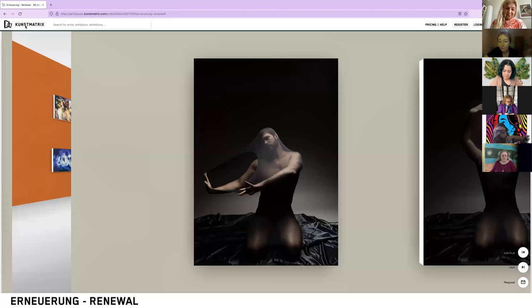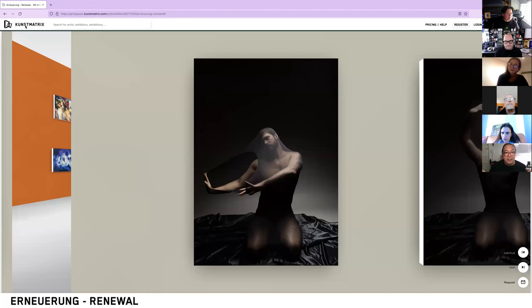This kind of goes, okay, I'll tell you what this is inspired by. One, this is inspired by the renewal. I looked up renewal in the dictionary and the thesaurus. I actually have a physical thesaurus.